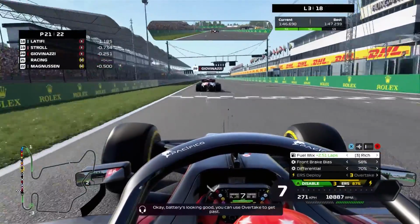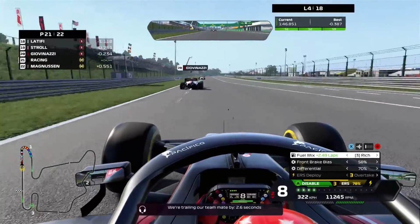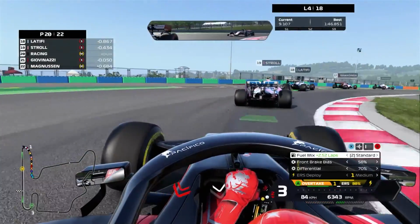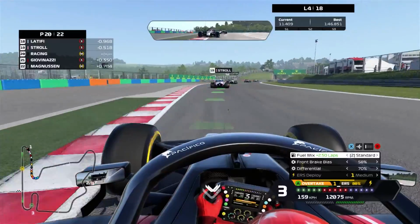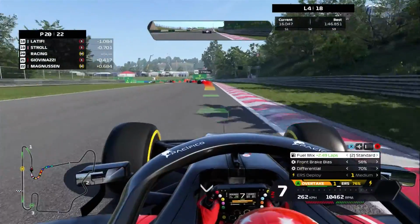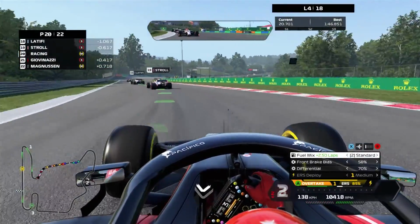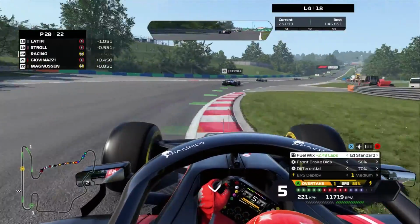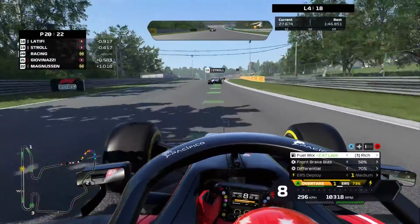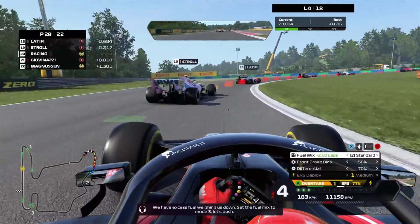Looking good, you can use overtake to get past. We're trailing our teammate by 2.6 seconds. Have excess fuel weighing us down? Set the fuel mix to mode 3. Let's push.